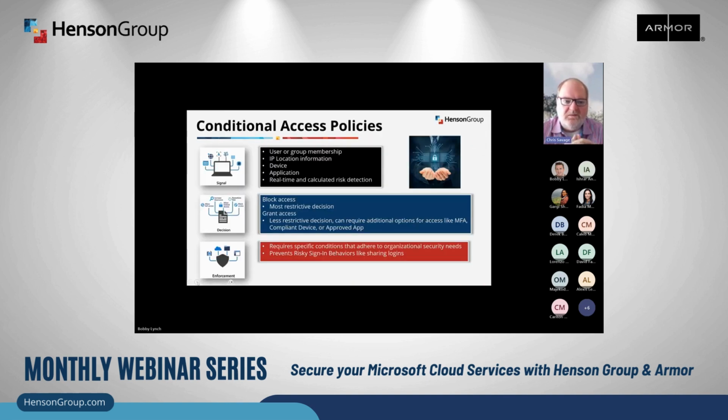When you do that, that's the signal part. The decision though is now: do we grant access or not grant access? This is the multi-step process of the conditional access policy. It can grant access using either full access, or if it sees that you're here but we're not sure, we're going to grant you partial access until you verify with things like MFA or making sure your device is compliant. There are options within conditional access that you can do.